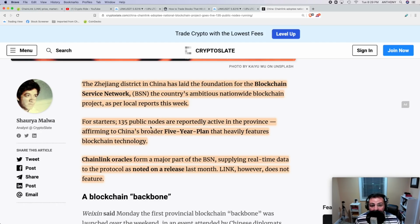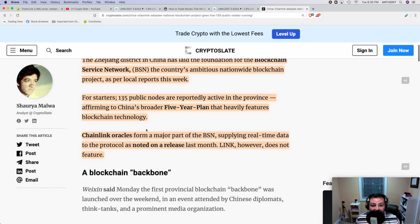So what are nodes if you're new to blockchains? Nodes are computers or miners that are participating in the blockchain network. Okay, it doesn't specifically say those are Chainlink nodes, but the fact that they are participants shows that things are moving forward, and that's got investors excited. Chainlink oracles are a major part of BSN, supplying real-time data to the protocol as noted on a release last month.